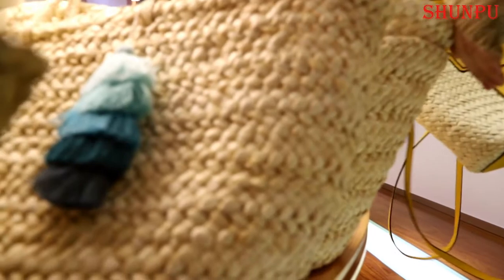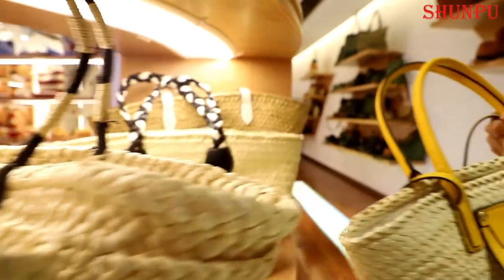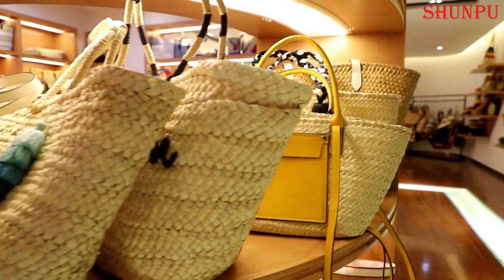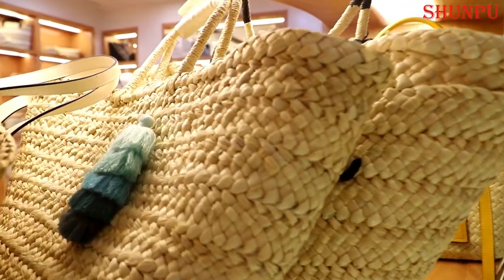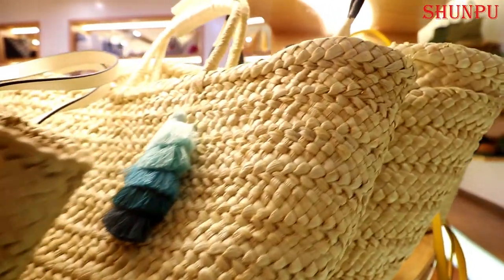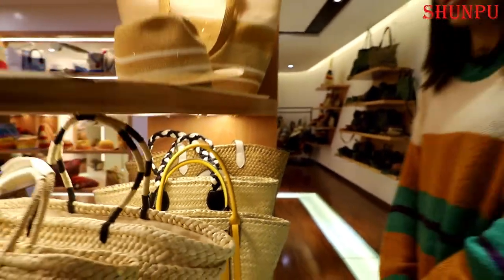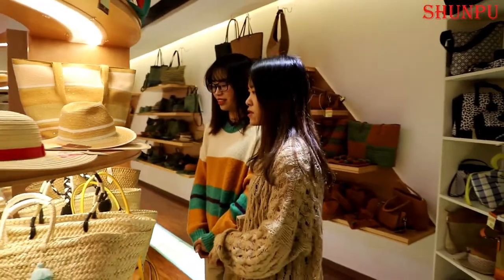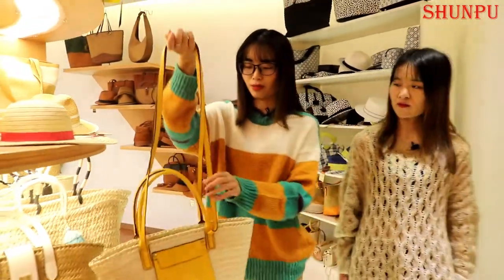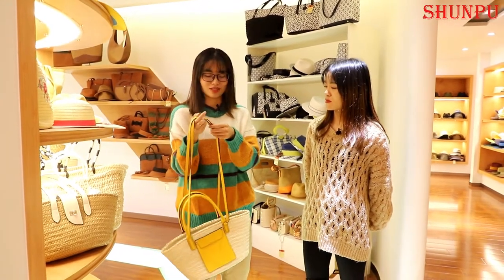The designer told me that we use the corn to remind us to protect the environment. As the corn, if we ruin it, we will burn it and it will hurt the atmosphere of the earth. And if we use it for making crafts, like bags and hats, it will protect the environment and also can produce many, many beautiful things. You can see we combine different materials, the paper with the pure leather. It gives you a special version of the new bags.